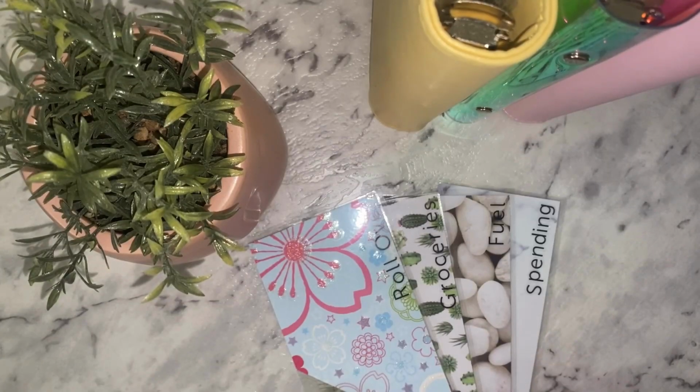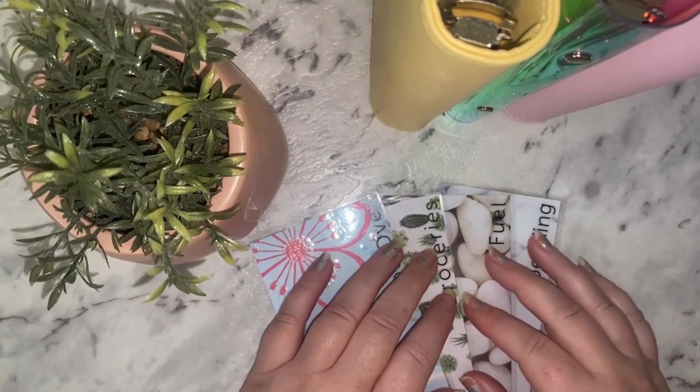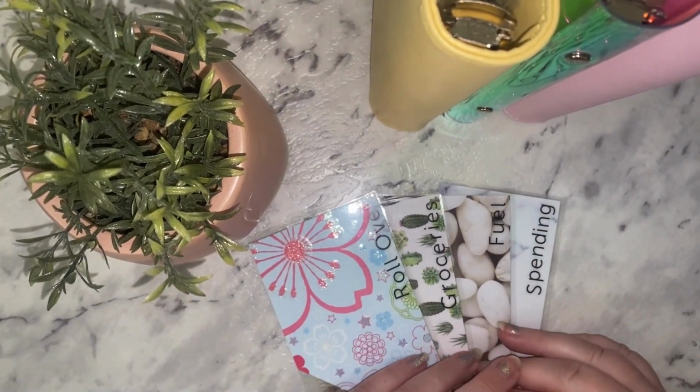Okay, now let's wrap this up. Okay, so this week I had 135 in my receipt jar app. If you would like to join that using my referral code, you get 200 points and I get 200 points when you sign up using the code.